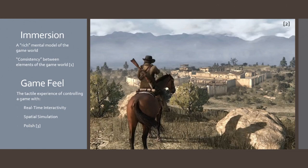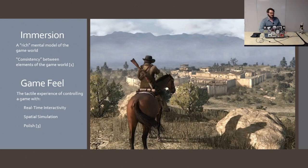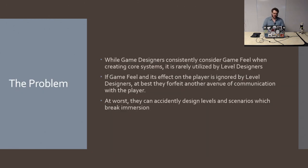Once you have that definition of immersion, it's really clear how game feel feeds into that, because game feel is the tactile experience of controlling a game that has real-time interactivity, spatial simulation, and polish. The feeling of controlling your avatar in the game actually adds to the sensory richness of the game, but it's really the consistency element that can cause some problems. While game designers consistently consider game feel when they're creating core systems, it's often ignored by level designers, and that can be a pretty big problem.